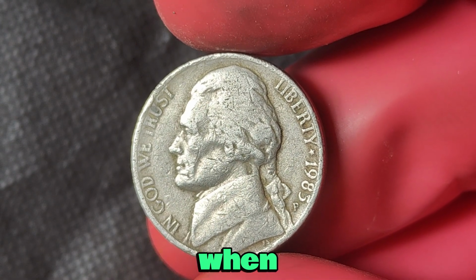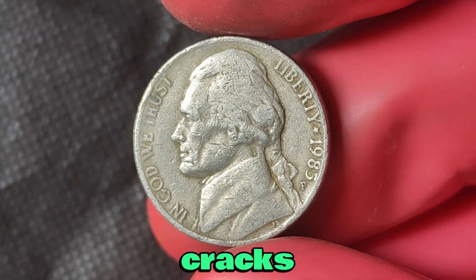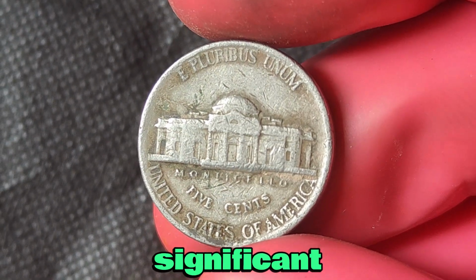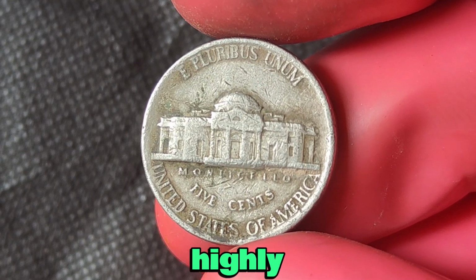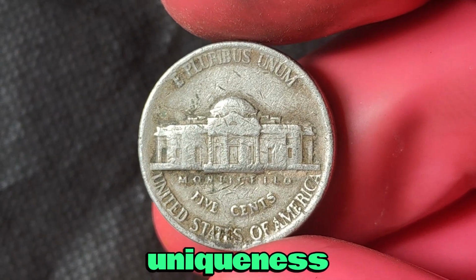They're produced when something goes wrong during the minting process. That could be a misstrike, an off-center strike, double die cracks, or even wrong planchet errors. Some of these 1985 P Jefferson nickels have been found with significant die cracks, or even dramatic off-center strikes. Coins like that are highly sought after by collectors and can sell for hundreds or even thousands, depending on the severity and uniqueness of the error.